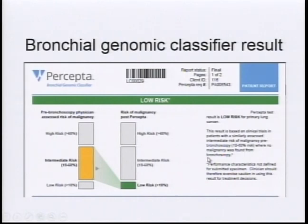I would say I use this mostly for lung nodules when your rapid cytology is negative and you suspect that you're not going to be sure if it's truly negative, if you missed it. This is something that gives you an additional data point to support what you do next. So if this had come back as a high risk, she would have probably gone on to have some sort of biopsy, probably an excisional biopsy.